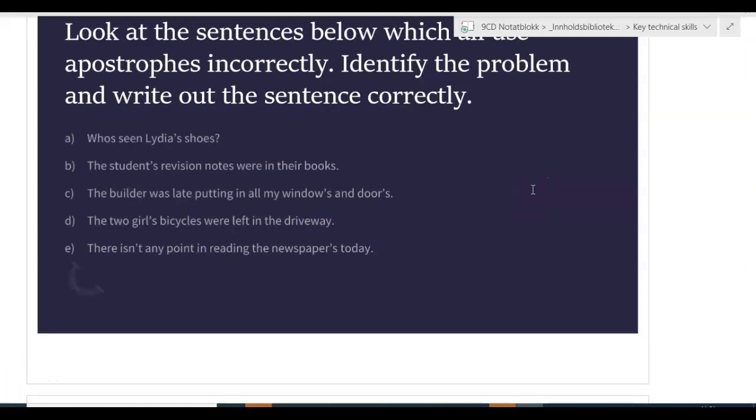Now to do this, you need to use your task page. The sentences are: who's seen Lydia's shoes? The students' revision notes were in their books. The builder was late putting in all my windows and doors. The two girls' bicycles were left in the driveway. There isn't any point in reading the newspapers today.